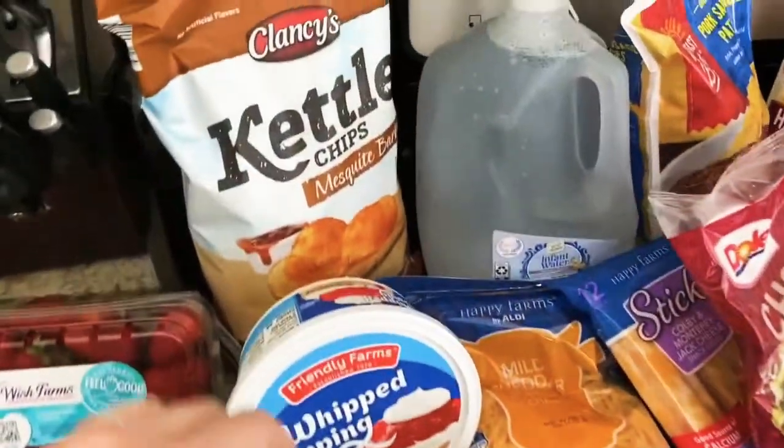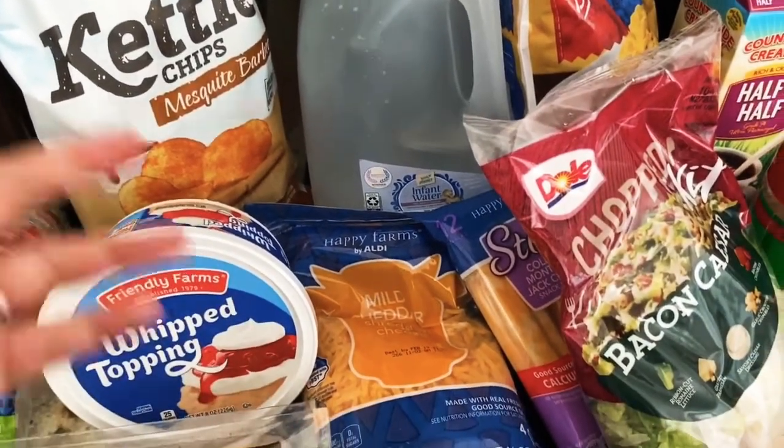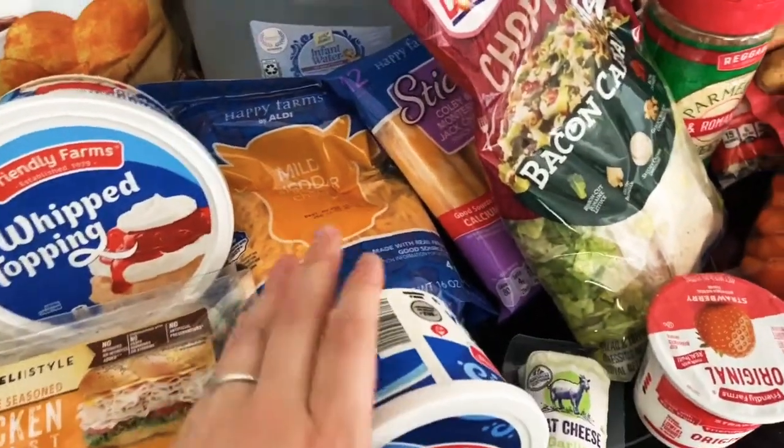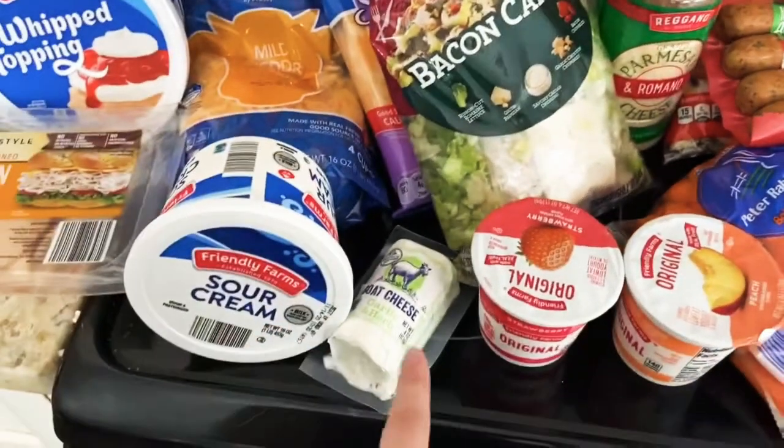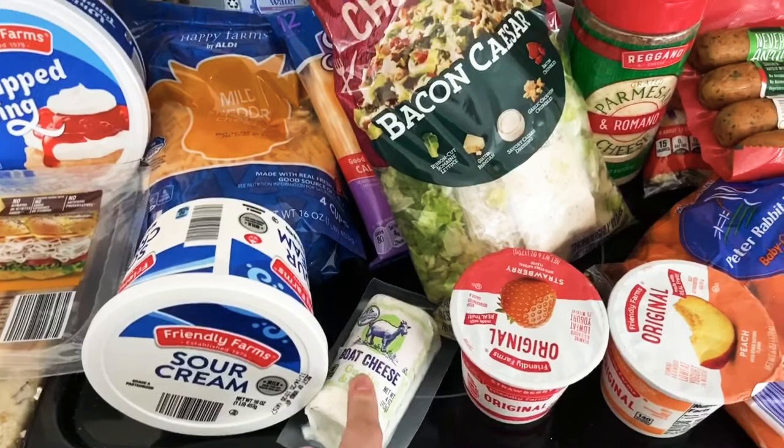So over here we've got some kettle chips for my husband. They're a knockoff of the Cape Cods. They're delicious. They're only like $1.29. I needed some more sour cream and shredded cheese. This is a little splurge item for me. Some garlic and herb goat cheese, so yummy.